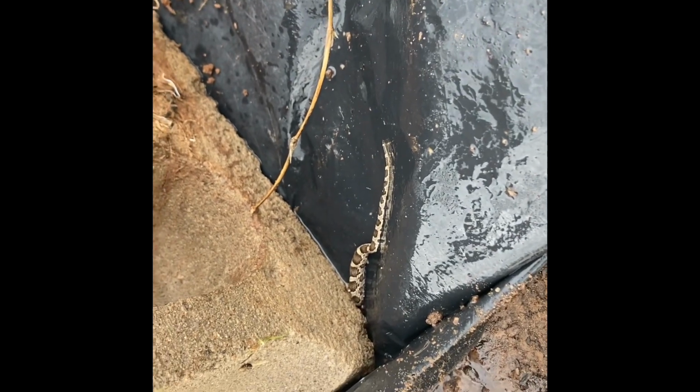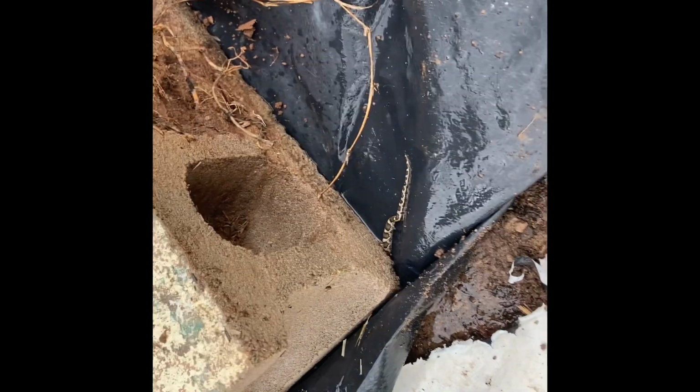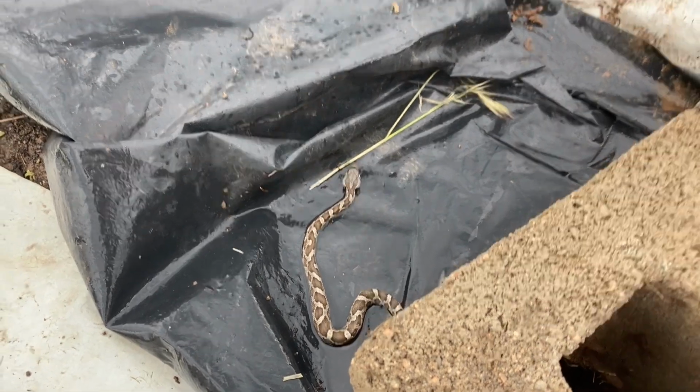Well, I'm moving tarps, and this came out. I'm pretty sure it's a copperhead. I didn't really give it the chance to get very far before I threw this on it. So I'm gonna see if I can deal with this. Not fun. I know snakes serve a purpose, but no thank you. Yeah, he's not very happy with me, and I'm pretty sure that's a copperhead. So we're just gonna make him go away.